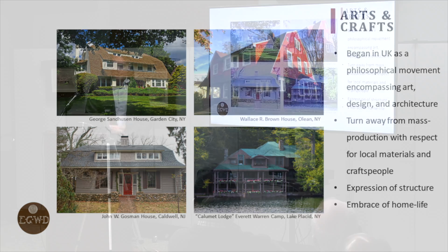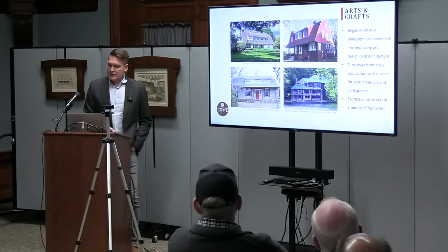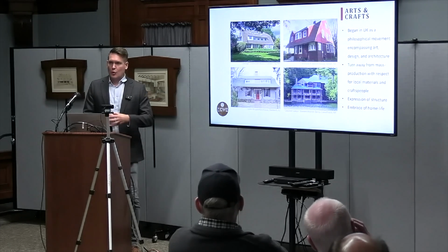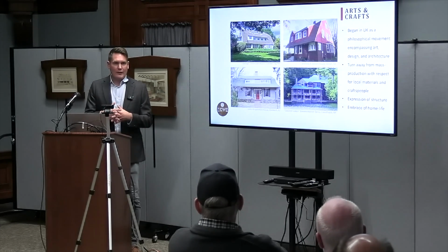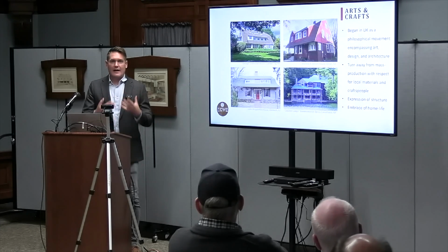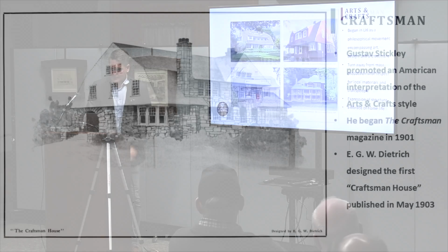Again, it was turning away from the mass production we talked about, and they really liked to sort of express structure. If something was made from an oak board, you showed the joinery, you showed how that was made and put together. And again, there was an emphasis on sort of this new style of living and new home life.